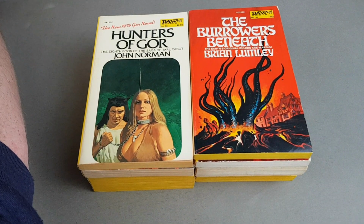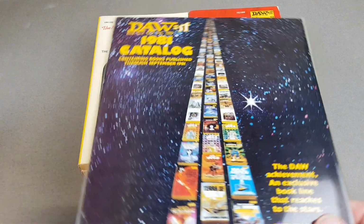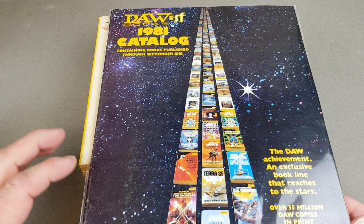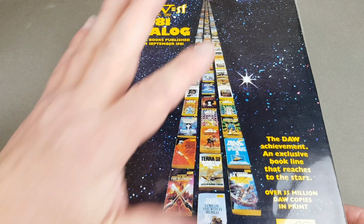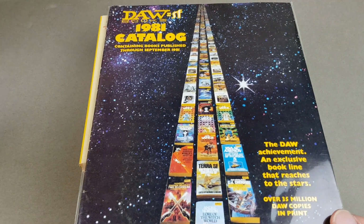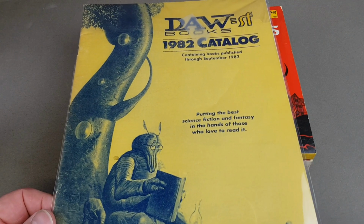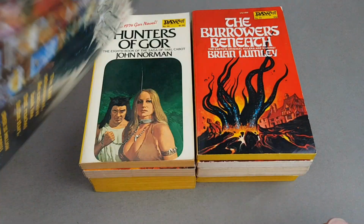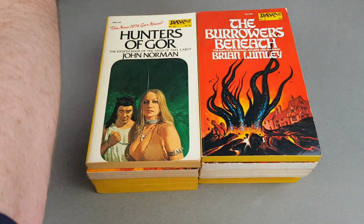Now, as well as the books, I do also try and pick up any Daw memorabilia that I can get my hands on, which is quite hard to come by these days, particularly in America and the UK. But I did find these on eBay USA and had a friend send them over to me. So it's the catalogue for 1981, when Daw were coming up to their 10th anniversary. And there's the one from 1982. So I am on the lookout for a few more of these, particularly 1970s bits of POS. They did box sets, they did obviously the books as well.